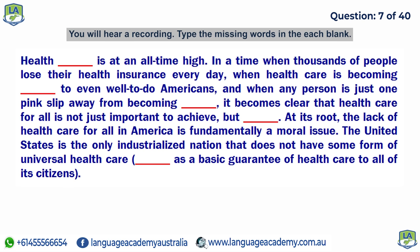Health insecurity is at an all-time high. In a time when thousands of people lose their health insurance every day, when health care is becoming elusive to even well-to-do Americans, and when any person is just one pink slip away from becoming uninsured, it becomes clear that health care for all is not just important to achieve, but imperative.